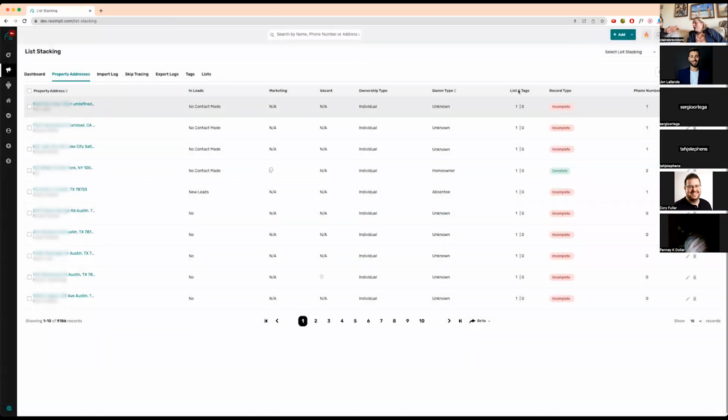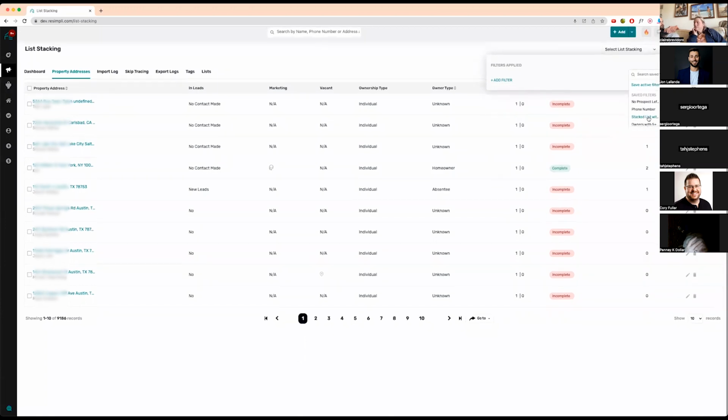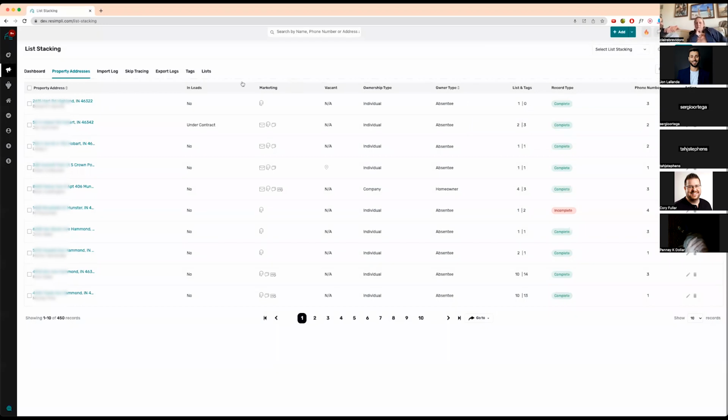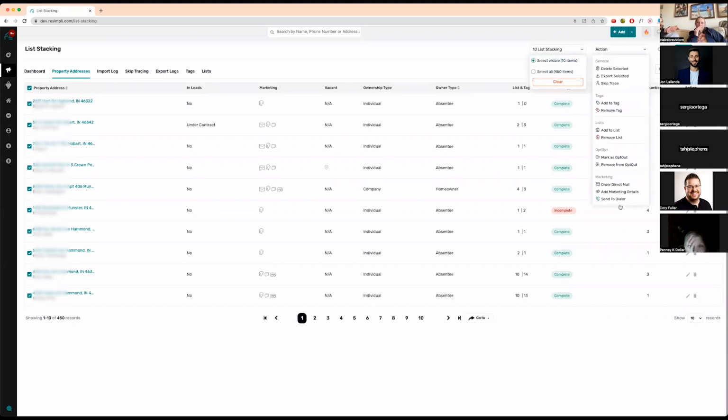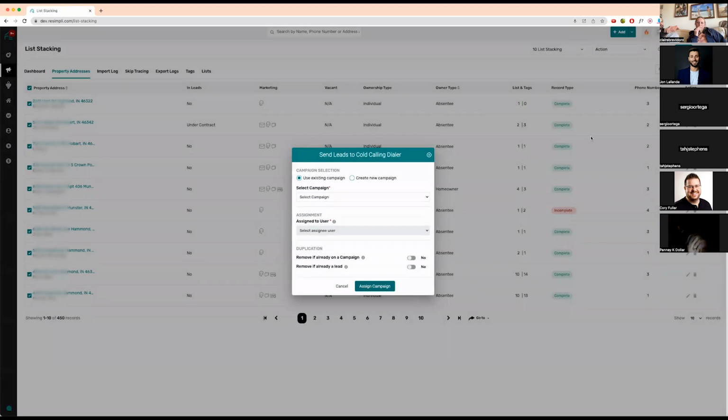But with the dialer, what you will be able to do is, let's say I select a list of stacked lists with phone numbers, and apply. Now I can stack my list, or whatever list you have, select these properties, say 10 properties, and click on send to dialer. So now you can push it to a dialer and just start cold calling from within the system. You can do create new.